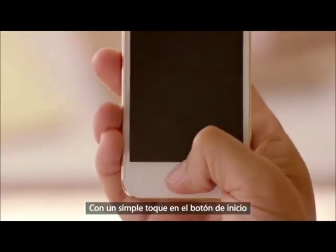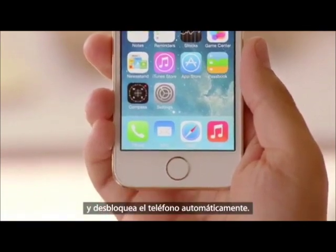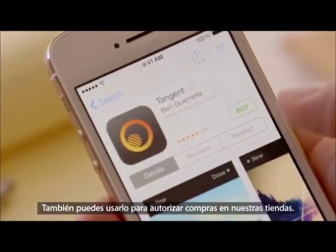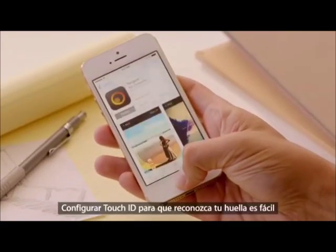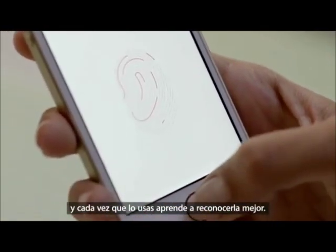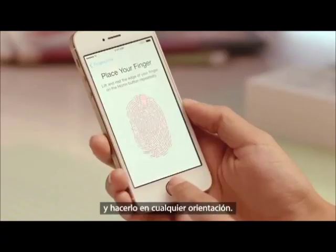With just a touch of your home button, the Touch ID sensor quickly reads your fingerprint and automatically unlocks your phone. You can even use it to authorize purchases through our stores. Setting up Touch ID to recognize your fingerprint is easy, and every time you use it, it gets better at reading your print. It can read multiple fingerprints and read them in any orientation.